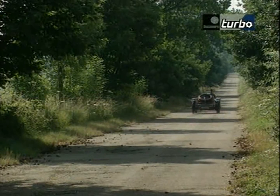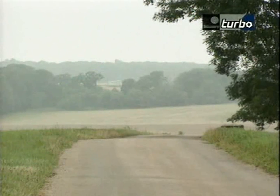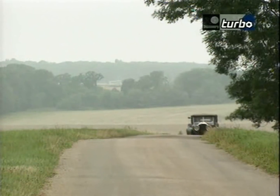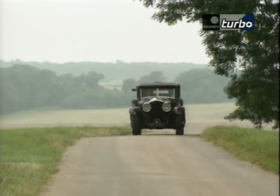Bentleys became fashionable probably from the mid-20s onwards. Fashionable enough for W.O. Bentley to want to design and develop a larger Bentley, the 6.5 litre Bentley. And that was his luxury. That was the carriage trade side of the business, if you like.